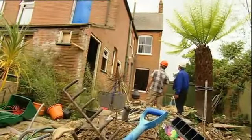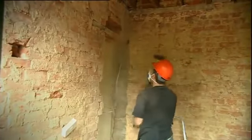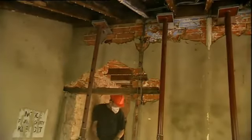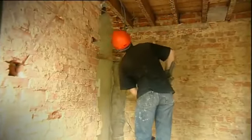Hiring in 4 more supports would cost only £100, but incredibly, he decides to ignore the structural engineer's advice and starts demolishing the wall anyway. It's like playing Jenga, isn't it? This could literally bring the house down.